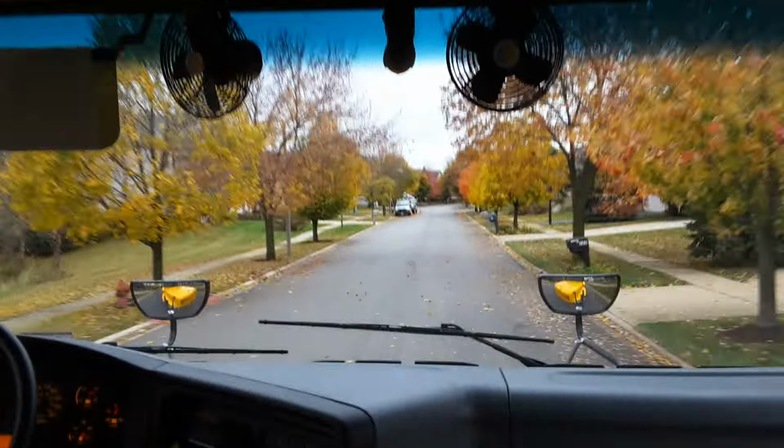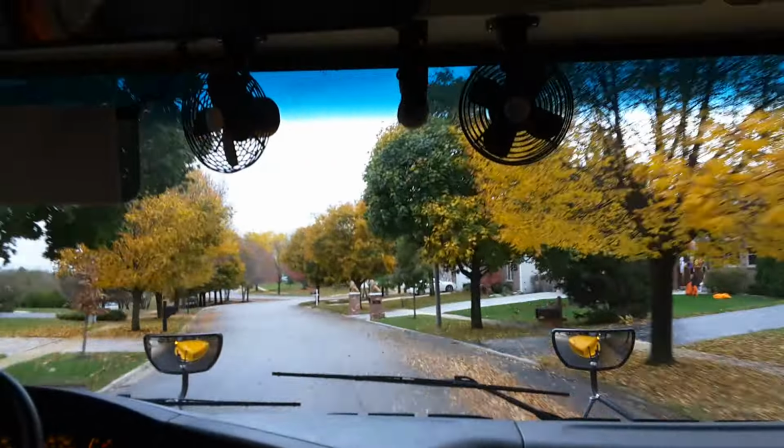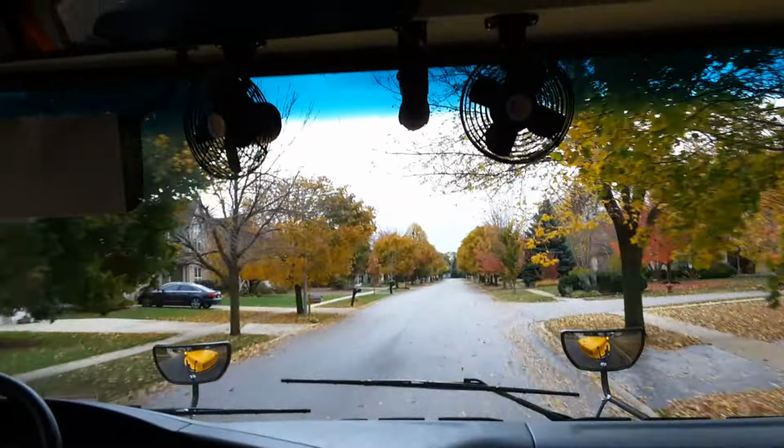Overall, I'd say it's pretty cool having a lot of power, yet a quiet engine. Whereas before the Cummins was available in the IC CE, the only way to get true power was to get the DT466, which was very loud. We'd have people complaining all the time saying that we're racing through the subdivisions, and all it was was a motor.